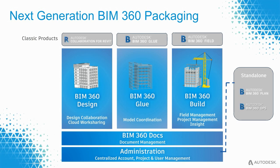In BIM 360 Design, Design Collaboration and Work Sharing, the same work sharing from Collaboration for Revit, will be activated when purchasing. In BIM 360 Glue, Model Coordination will be activated. In the BIM 360 Build packaging, Field Management, Project Management, and Insight will be the modules that will be activated. Of course, all of these come with the same document management module and the administration module that allows centralized account, project, and user management. And don't forget our standalone products, BIM 360 Plan and BIM 360 Ops, that will allow us to have standalone features.